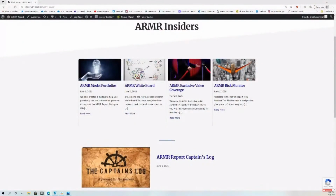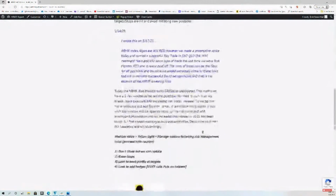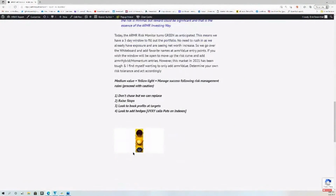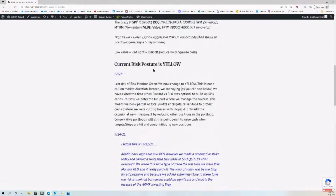So what I've done is I've created the risk monitor for you, so you can see that right here. Click on your risk monitor, and you see, this really doesn't change too often. There's only 3 colors. Right now we're on yellow light, and I share with you what I'm thinking here. Current risk posture, yellow.